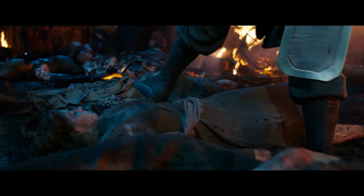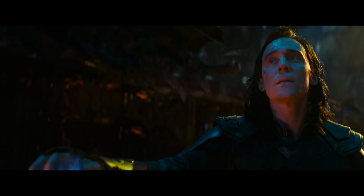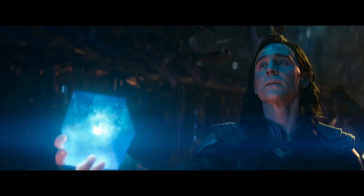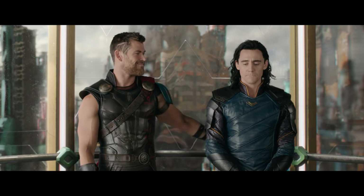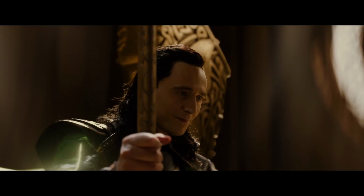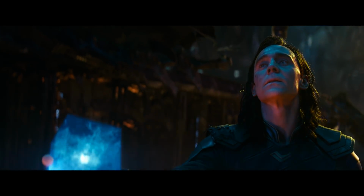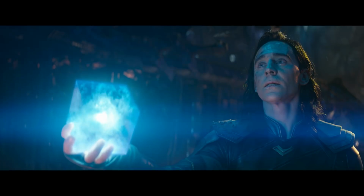Next, we cross the cosmos to find Loki stepping over the bodies of some dead Asgardians and handing the Tesseract over to someone, probably Thanos. Is the god of mischief already turning his back on his people after risking everything to save them after the end of Ragnarok? It wouldn't be totally out of character, but hopeful Hiddlesticks fans are guessing that this is actually a bid to spare the remaining Asgardians from Thanos' wrath.